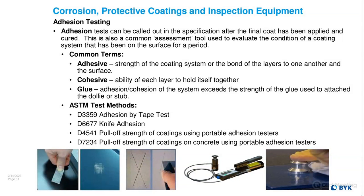Typical standards that you're going to hear: D3359, that's going to be your adhesion by tape test, typically called the crosshatch test. On the far left there, you see your little piece of Permacell tape. I forget what it's actually called now. I guess they just call it adhesion tape. D6677, a couple slides over, that's called knife adhesion. It's basically when you cut an X in a system and you pick at the intersections, and kind of judge how hard the coating is adhering.